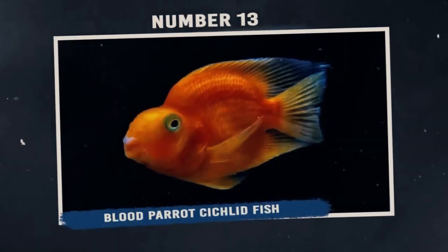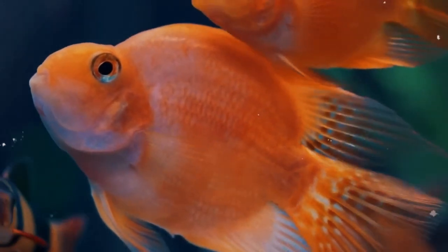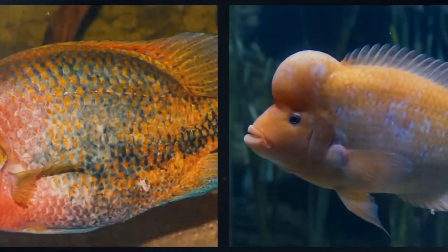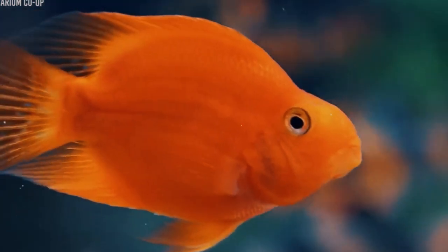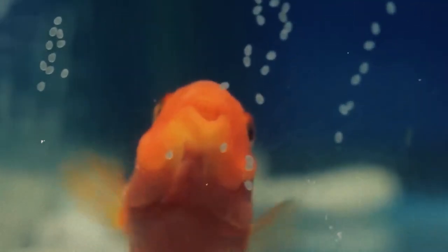Number 13, blood parrot cichlid fish. Blood parrot cichlids are a unique and controversial hybrid fish that was created through selective breeding in the aquarium hobby. They are believed to be a crossbreed between the Midas cichlid and the redhead cichlid. While these fish are loved for their vibrant colors and distinct appearance, they have a major deformation that sparks controversy and criticism within the fish-keeping community.